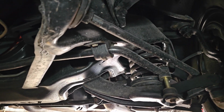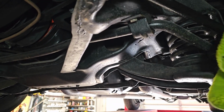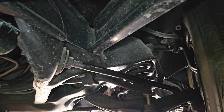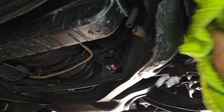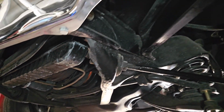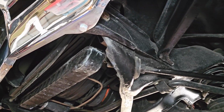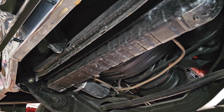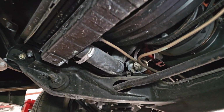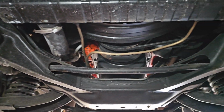So from what I understand, all the suspension, all the steering, brakes, everything was rebuilt about 1,300 miles ago or so, and it'll be 2019 when it was done. Beautiful car.